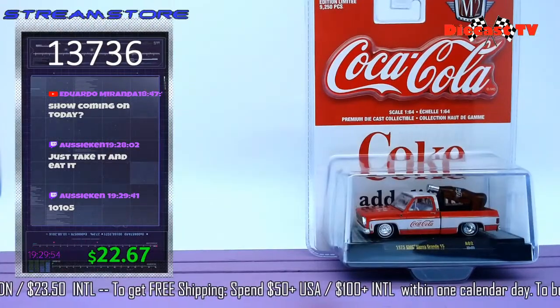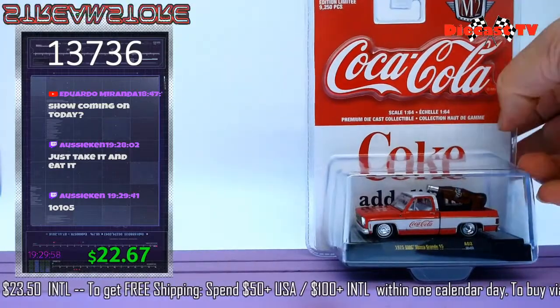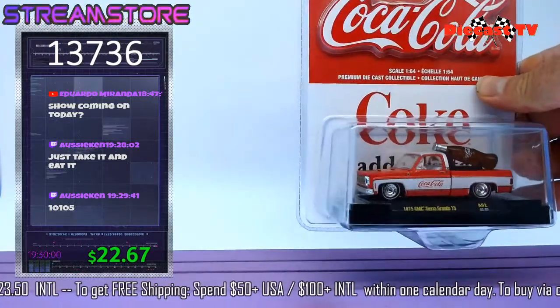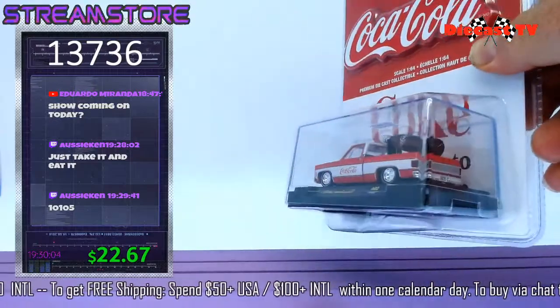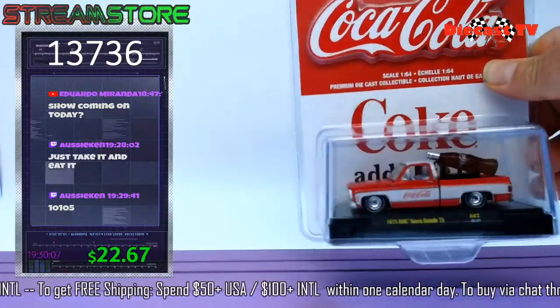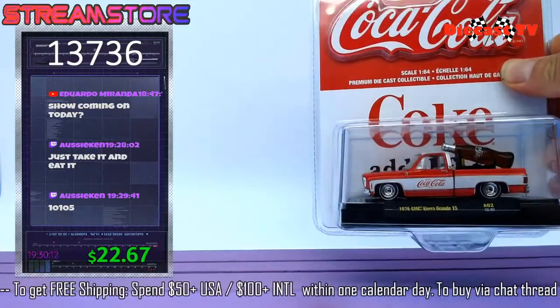Square body, square body, square body. Coca-Cola, check. Square body, check. M2, check. My goodness. 1975 GMC Sierra Grande 15. Look at the Coca-Cola bottle on there. Look at the rims. This is smoking hot. There's only 9,250 of these in the world.